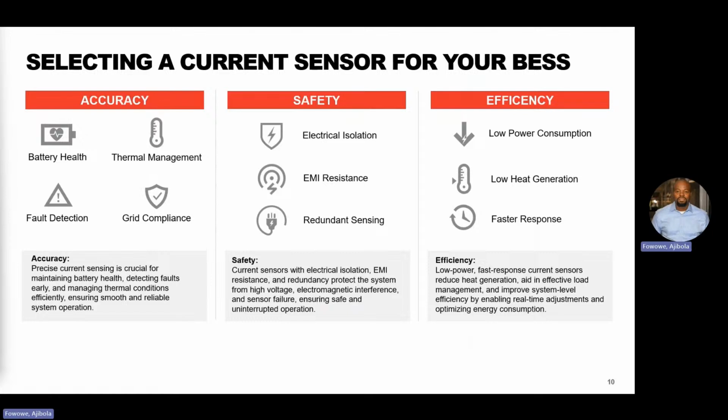Again, this highlights the fact that Hall effect current sensors are better suited for BESS application, and they have shunt technology or shunt resistors generate heat that could become parasitic and could create other additional safety risk or hazard versus non-contact that generates minimal heat and has minimal risk from a system safety standpoint.